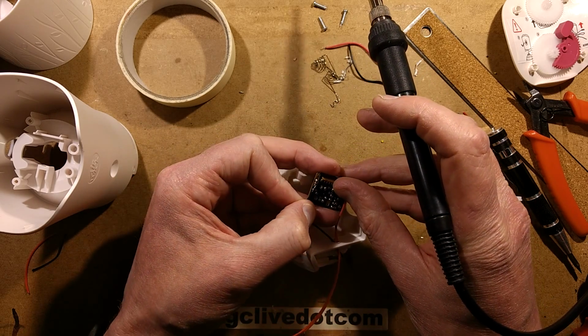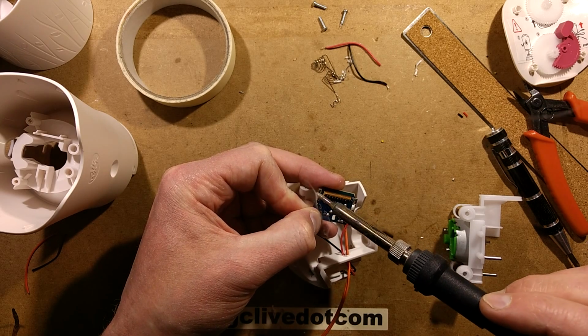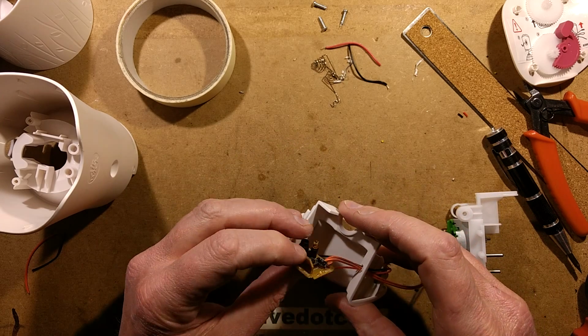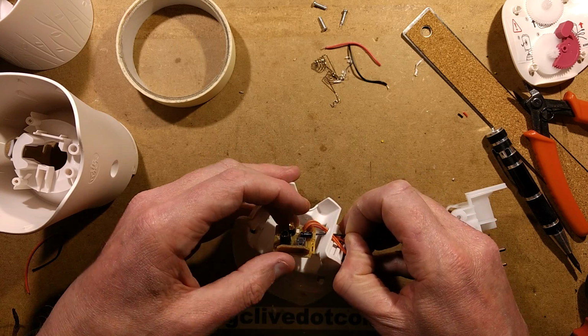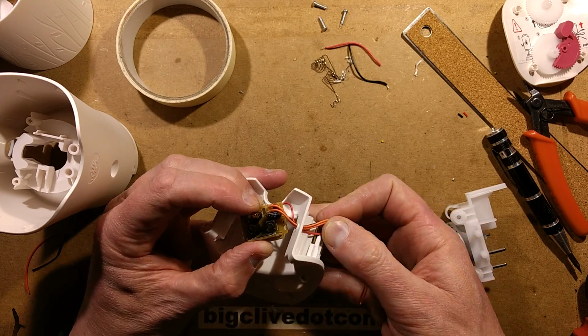Now, I don't know the polarity for the motor yet. I'll have to actually check that and see which way the motor actually runs, what direction. The only way to find that out is to actually try it and see if the motor runs in the right direction. If it doesn't run the right direction, swap the polarity. So this module is going to be roughly about here. So I'm going to run the wires in the back here.